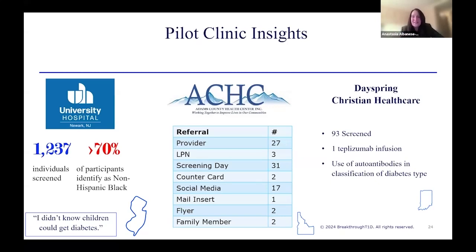I will also say this next clinic in the middle is a very rural clinic in Idaho, a town of 900. They've screened over 50 people, a huge percentage of their town, but they're teaching us how people learn about screening. Often it's the provider who talks about it, but they're also doing work in social media, and people are coming in to get screened because they're hearing about it in social media. I know a lot of us live on social media nowadays, for better or for worse, but this is teaching us how to communicate about screening and how to get the word out.